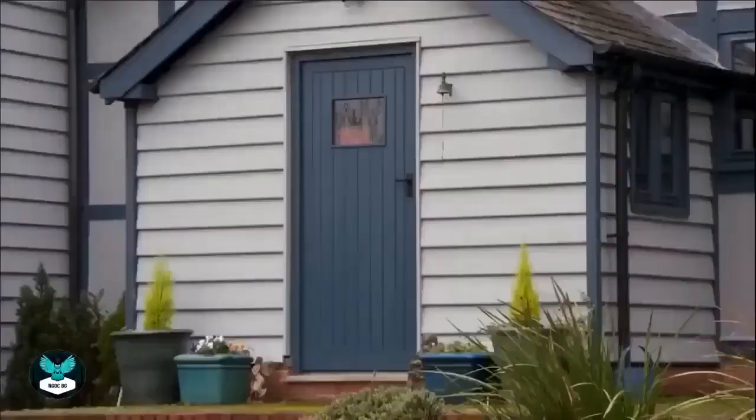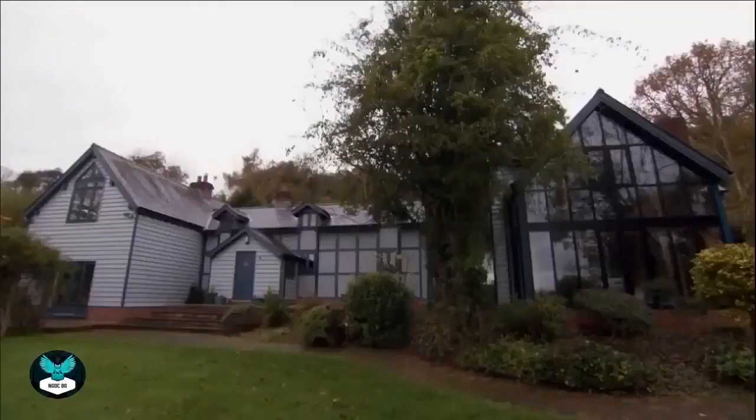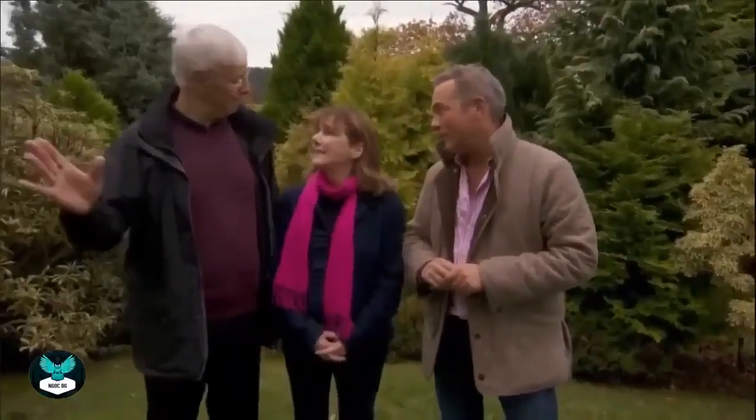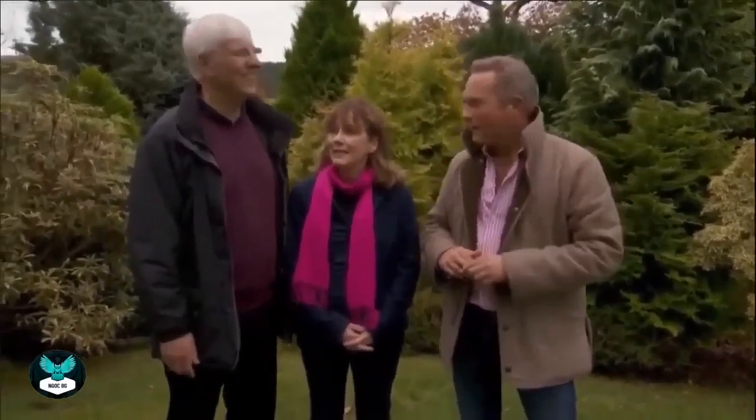So where do we start with this enormous property? We have one front door, of course. We could either go left and look at the owner's accommodation, or we could go right and look at the B&B. What do you want to do? I think the business B&B side. Let's do the business end first, and then we will spoil you with your bit.